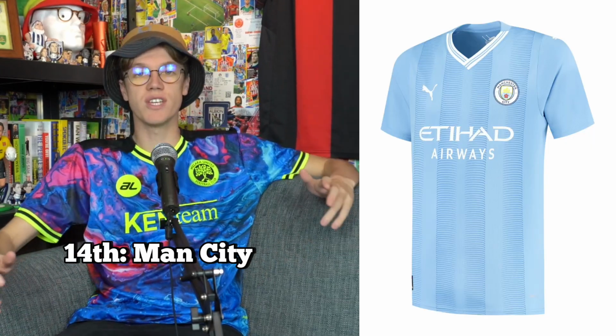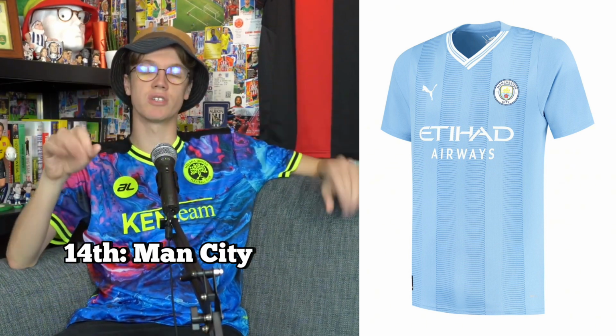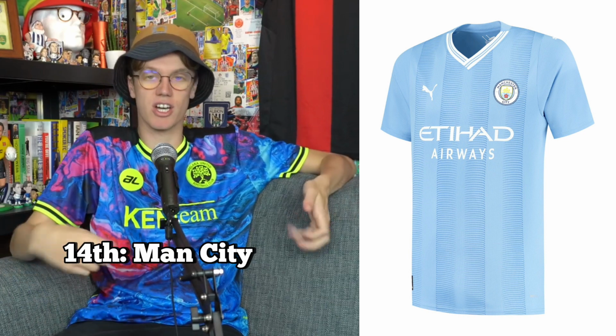It's okay. In 14th spot now, we have Manchester City. Now, this shirt for me is just let down by that colour, and I know it's Man City's colour, but it seems to be very, very washed. And the thing is, when you've got such a light blue like that, you need some darker colours, maybe like a navy or a black in there, just to kind of lift it.